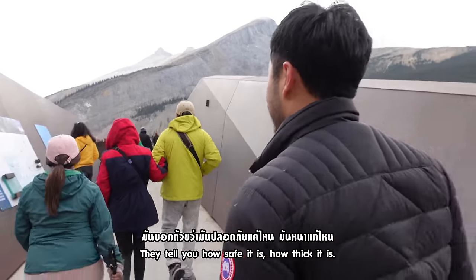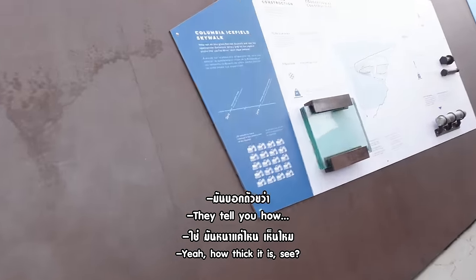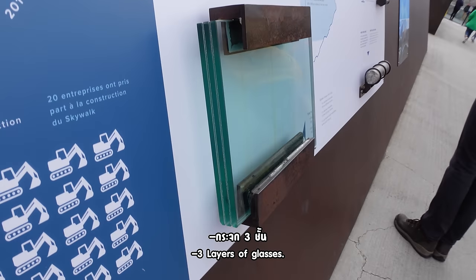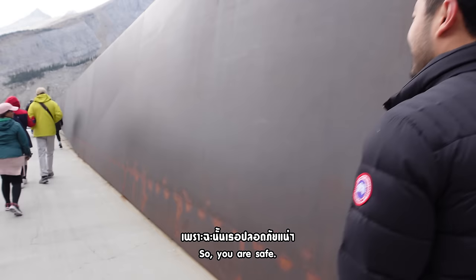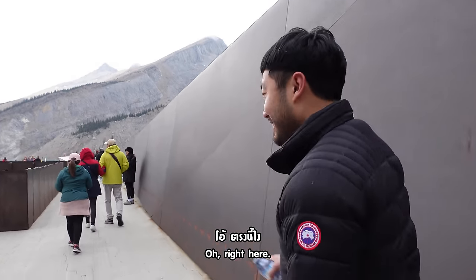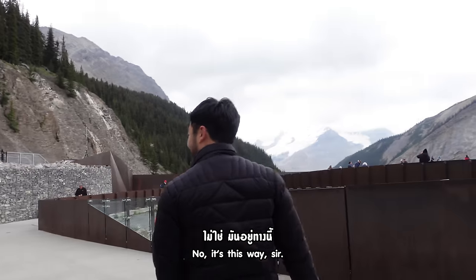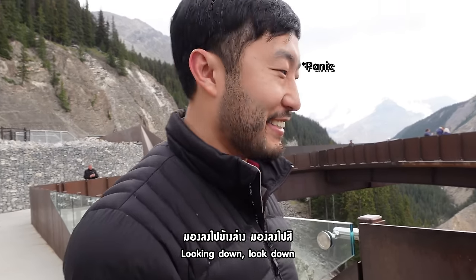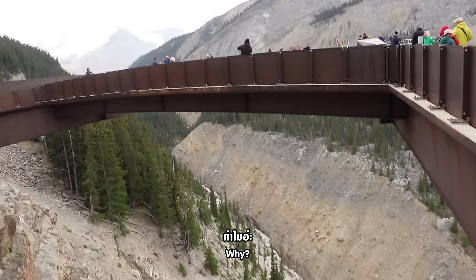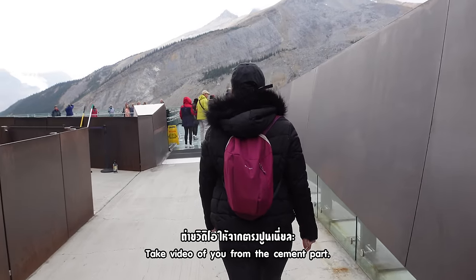They tell you how safe it is, how thick it is, what the bolts are. Three glasses, okay? So you're safe. Fine. Oh, right here? Not right here, no. It's this way, sir. Oh boy. Look down, look down. It's not bad. Go, keep going. Take video of you from the cement part.